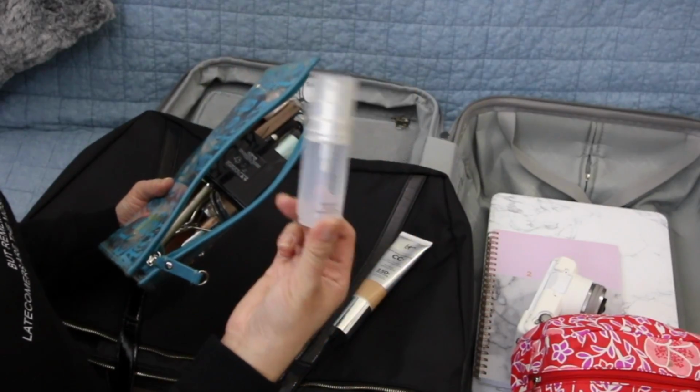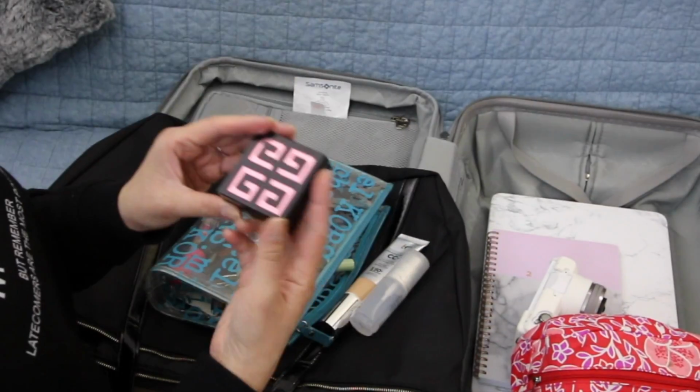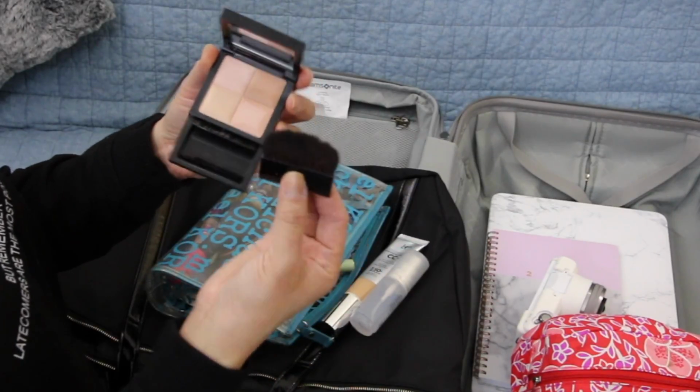Definitely a hydrating mist, depending where you're at. You may be really hot or it just gives you a quick touch up. Powder, this is a multi-use product I like because I could use this to set my makeup and I could use the darker shades to do lighter contouring.